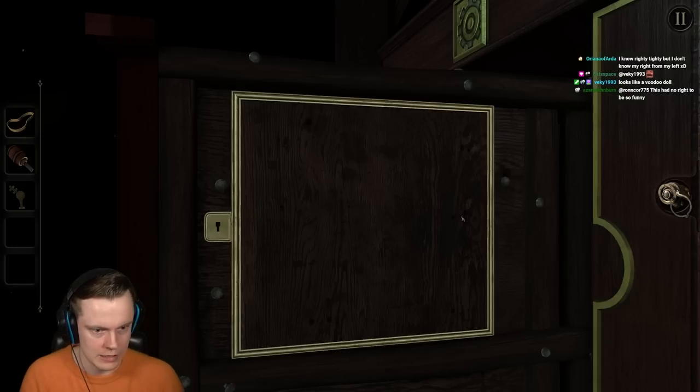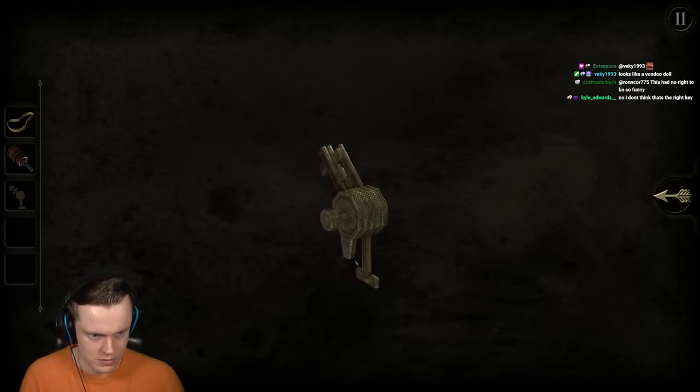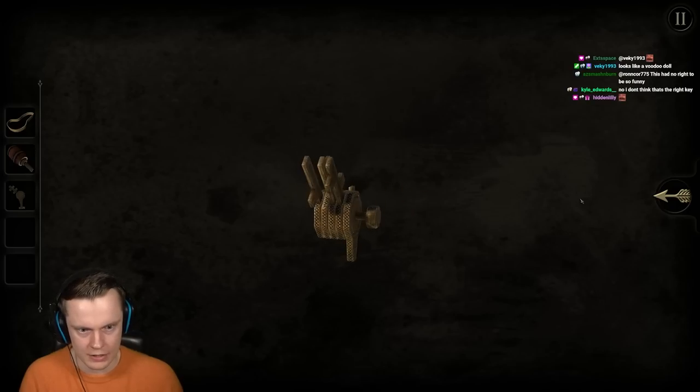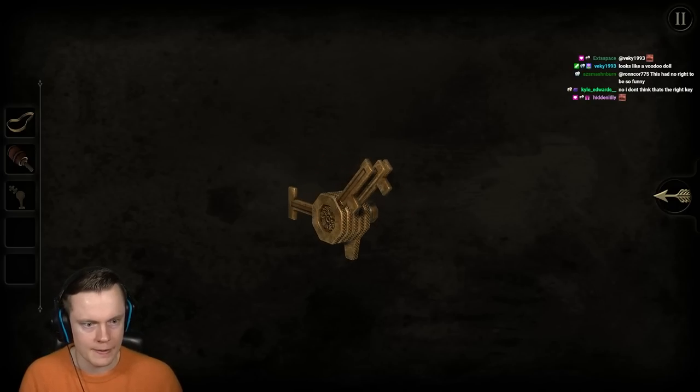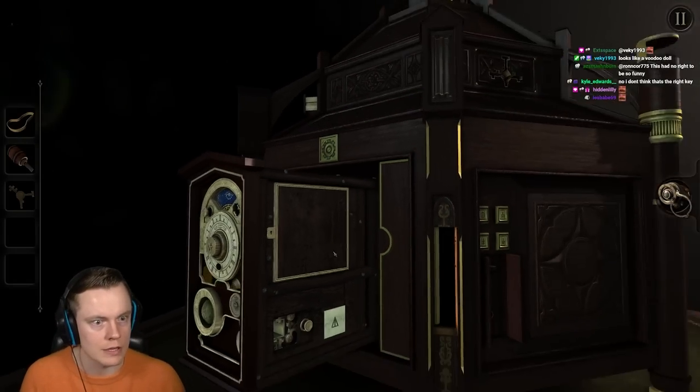This looks like the key. We just put that in? No. Wait, no, it does not look like the key. I'm stupid. It just needs to be a straight line. Is there a straight line? There's no straight line. Okay, we need to find where to use this. I don't think it's gonna fit here. This does not look like the same thing.